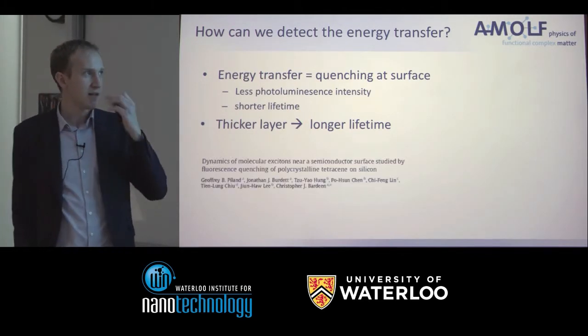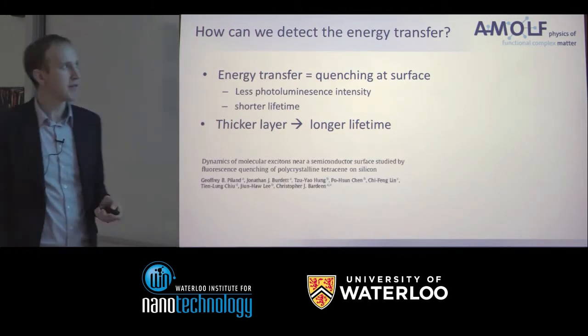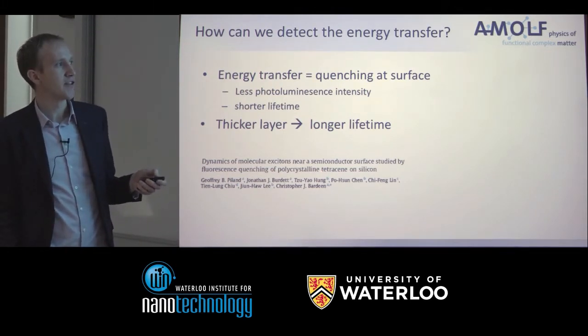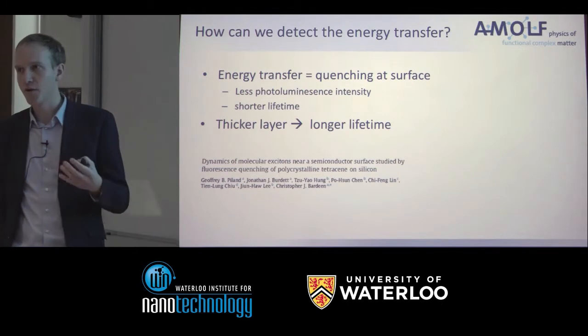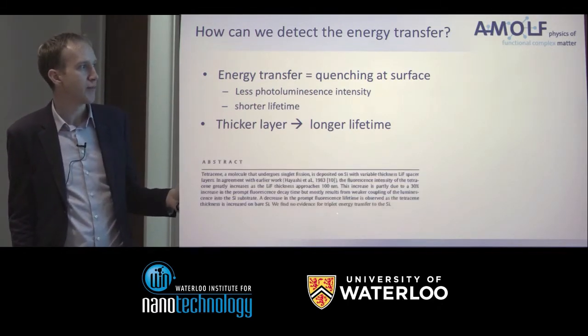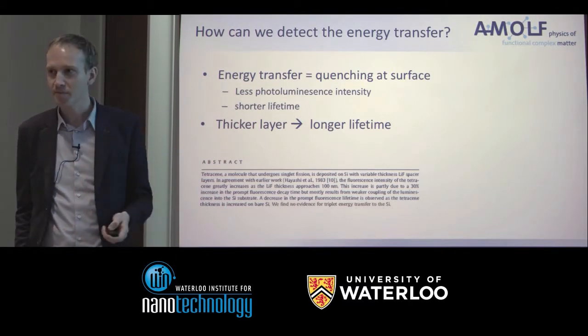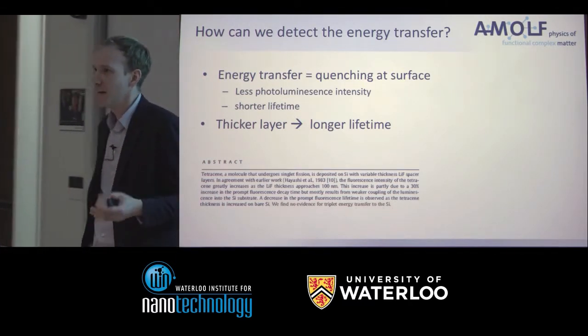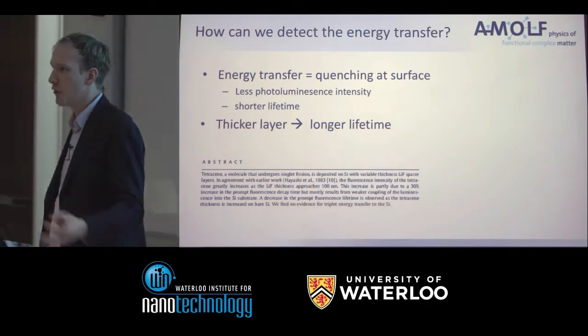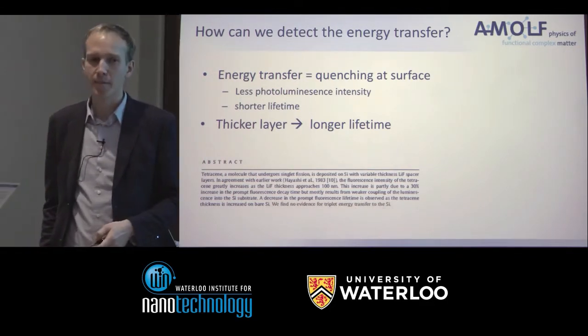Now, Crispin Dean and others have done this in the past. This is, for example, a paper from Crispin Dean's group where they look at fluorescence quenching of tetracene on silicon. It's exactly the experiment we're also looking at. And in the abstract, they already say, we find no evidence for triplet energy transfer to the silicon. That's, of course, disappointing, right? And might put you off. And if you do the same experiment as they do, we also see no evidence of transfer into silicon.